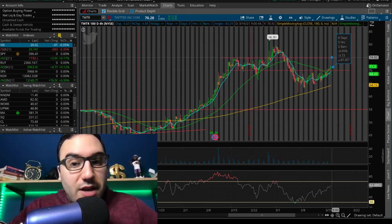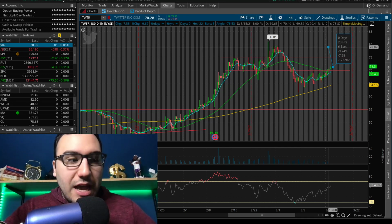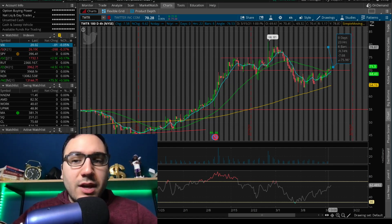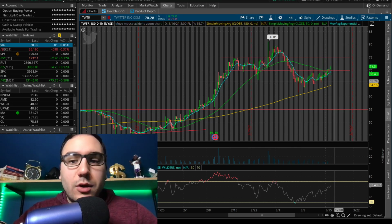And again, I believe 75 could break, and that means there could be up to 10% upside. That is if it does get more towards the upper 70s, low $80 level. So Twitter, I love it today, guys. This is a must-watch stock, no doubt about it.